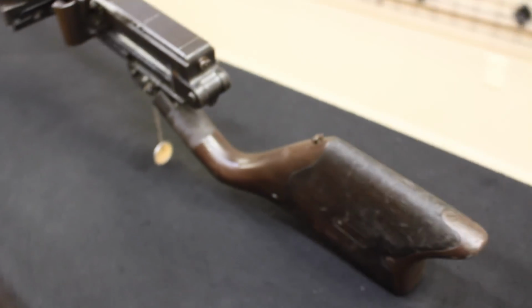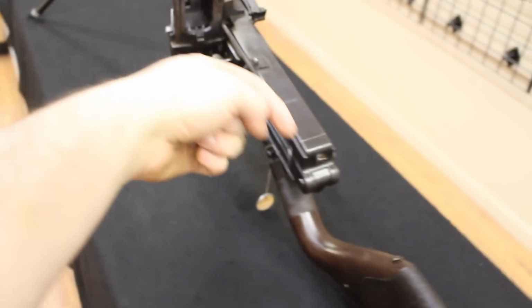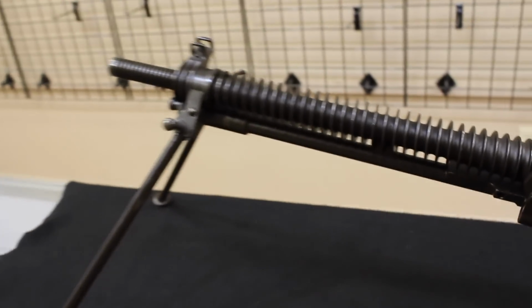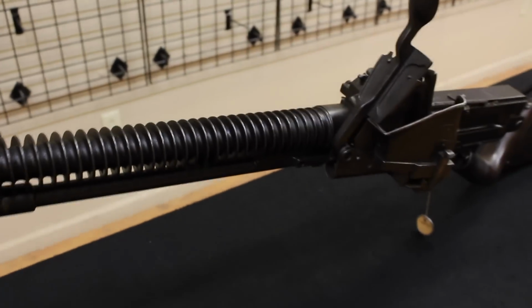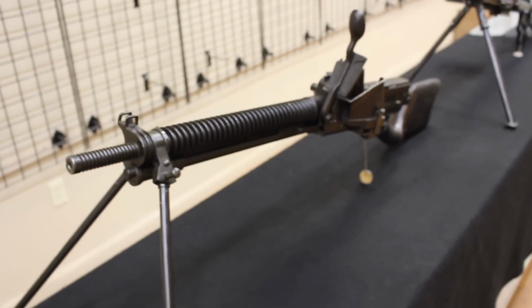Other interesting things about this is the stock, of course, bends off to the right, so you can bring everything out the rear, which is how everything disassembles. Very unique cooling fins here. This is an all matching gun, 100% matching every single part, which is not easy to come by. So it is already a pretty rare gun.